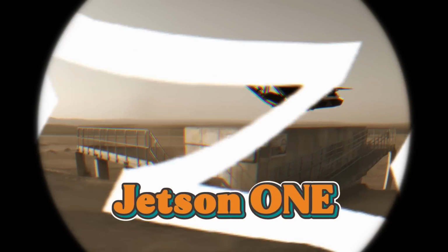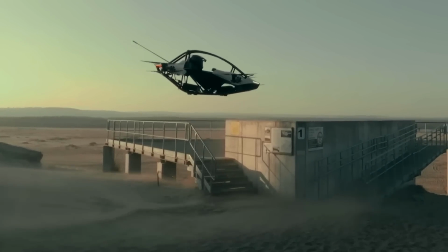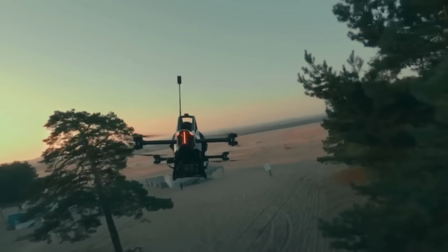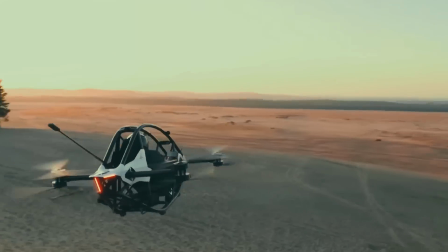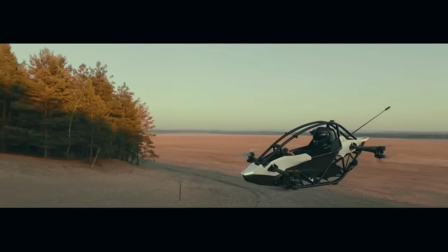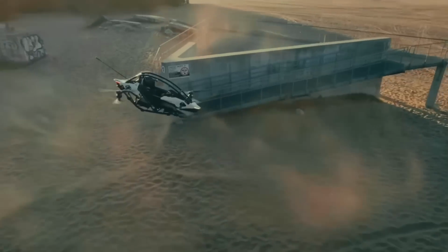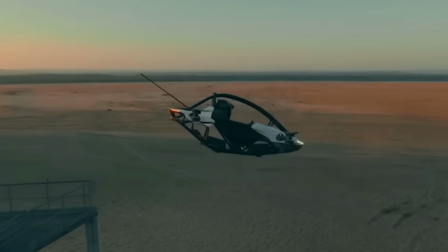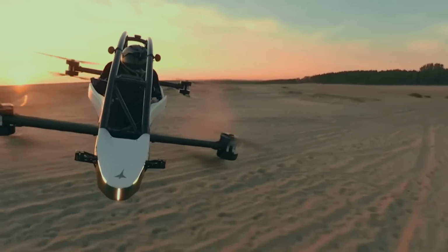Jetson 1. Now we're diving into science fiction territory. The Jetson 1 is a fully electric single-seat eVTOL aircraft that looks like it flew out of a video game. It doesn't need a runway and takes off vertically using 8 electric motors.